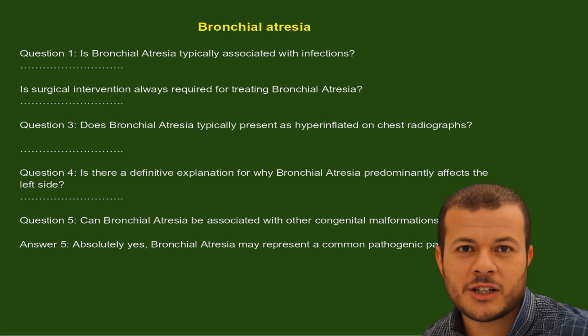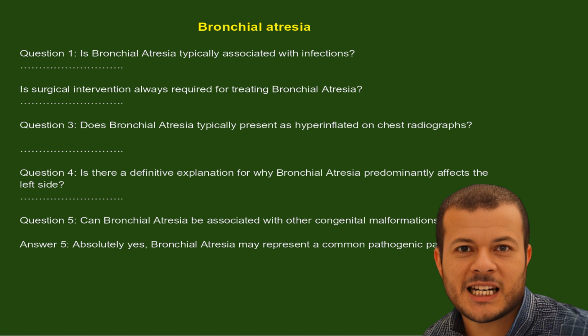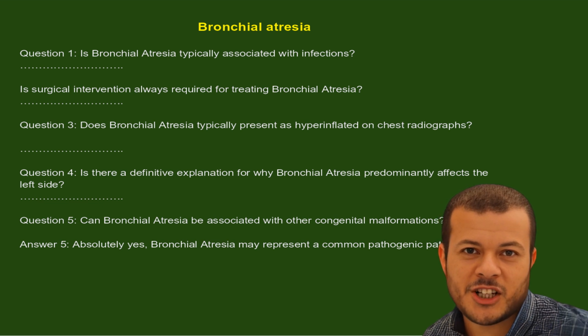In conclusion, today's discussion underscores the complex nature of bronchial atresia, emphasizing its diagnostic and therapeutic considerations, typical radiographic features, and its potential role in other congenital lung conditions. By understanding these aspects, healthcare professionals can enhance their clinical approach to managing and researching this rare condition.